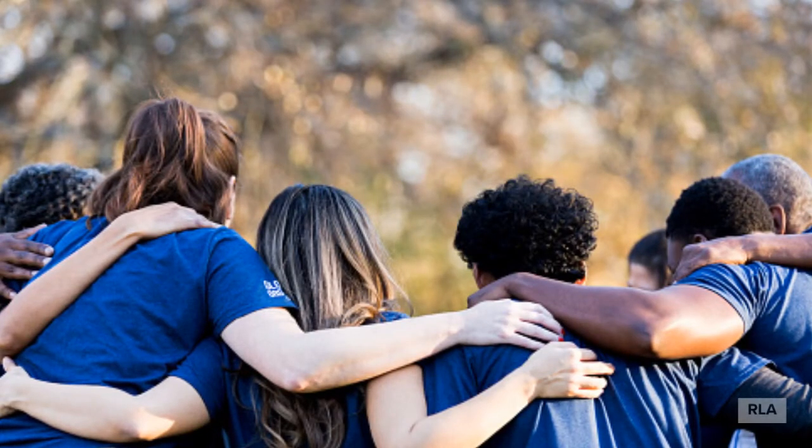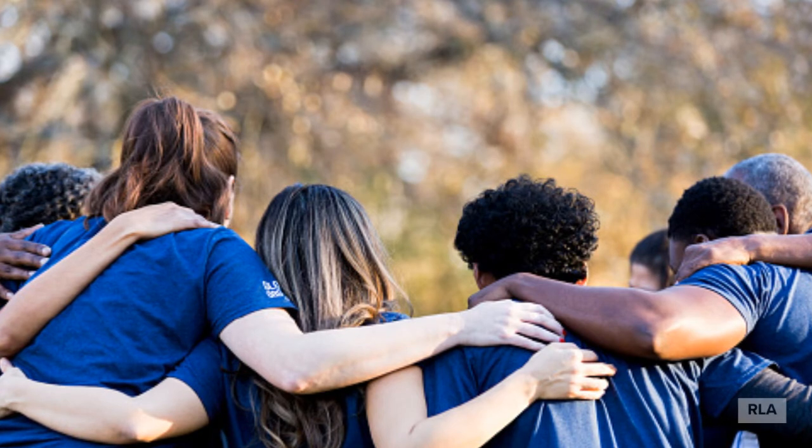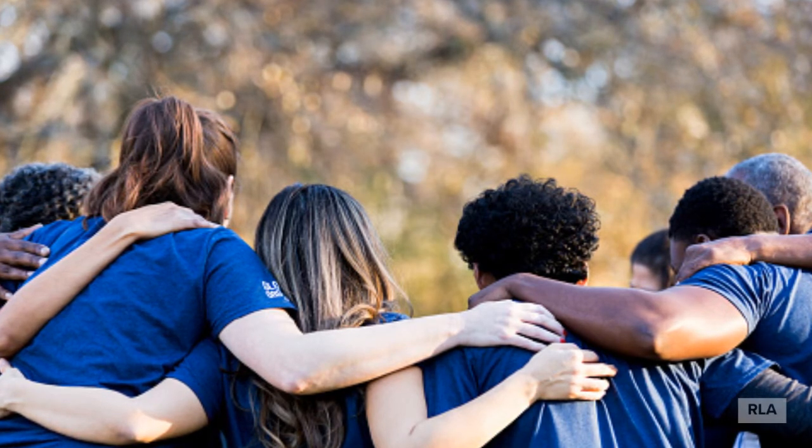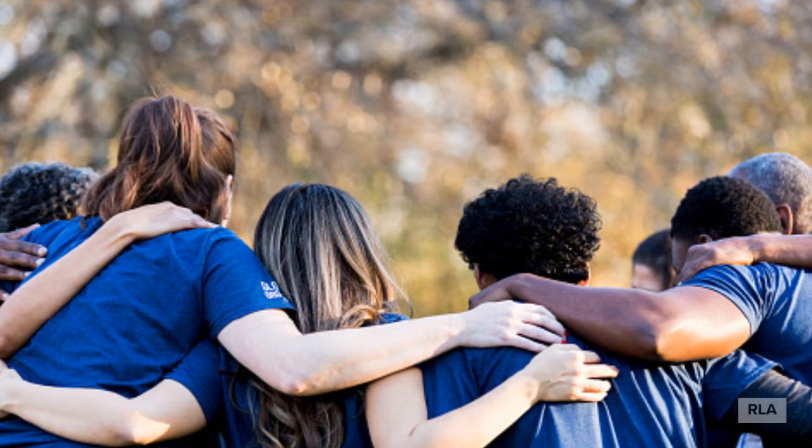So let's look at some of the research on diverse groups versus non-diverse groups. The research shows that 87% of the time, the diverse group makes a better decision than the non-diverse group.